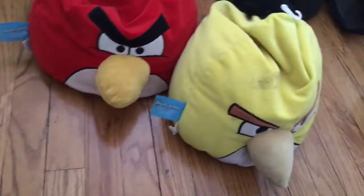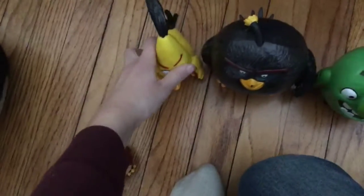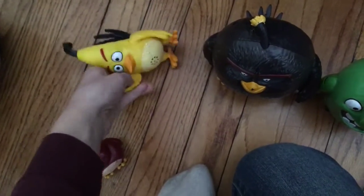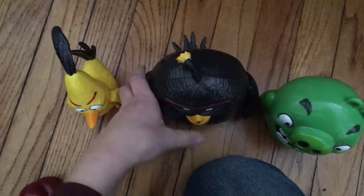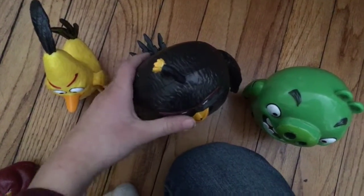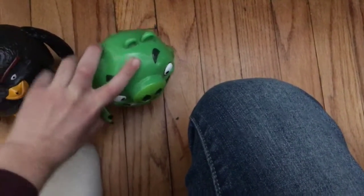And then also here we have some talking Angry Bird toys. I lost my Red one, but here we have Chuck. Let me demonstrate that he can talk. See? Then Bomb. Then his tail, it can come off, but I'm not going to really show you that. Here we have the pig. Here, his might have worn out. Whoa. Creepy. I mean, it's not creepy, it's just, you know.